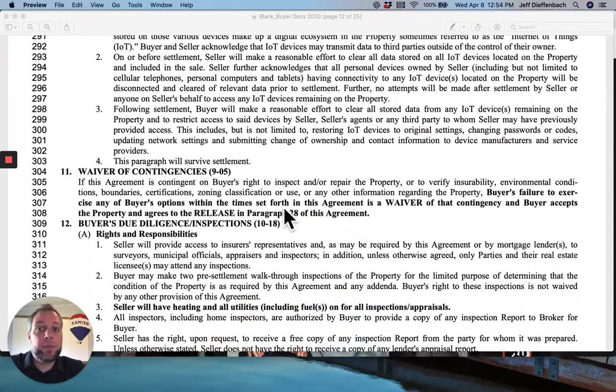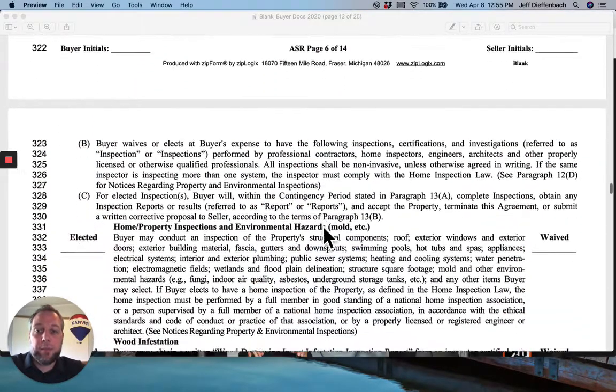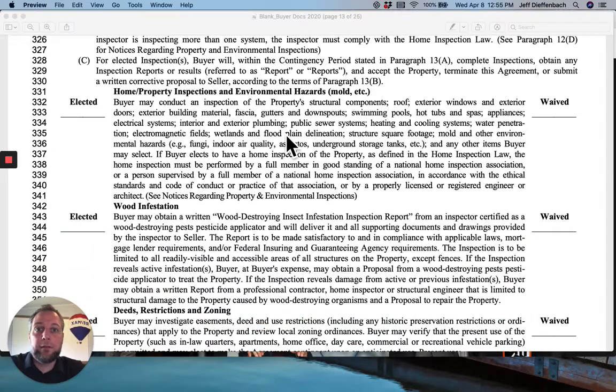You have the ability to do some due diligence and do some inspections. If you waive those inspections, you're agreeing to the release in paragraph 28, which I'll cover later. You have the ability to do visual and functional inspections.